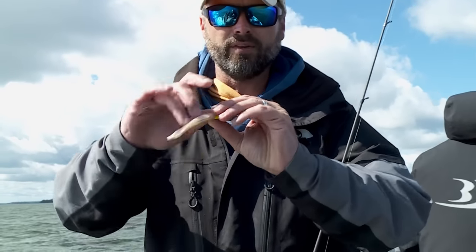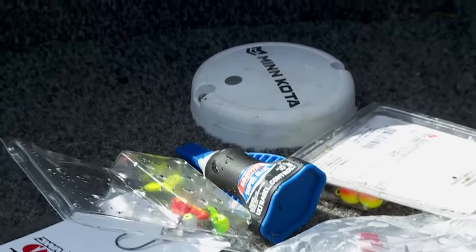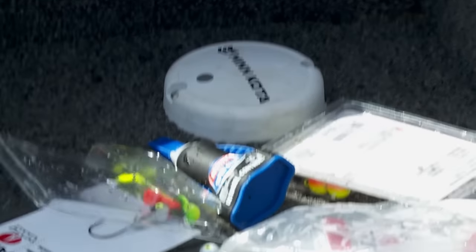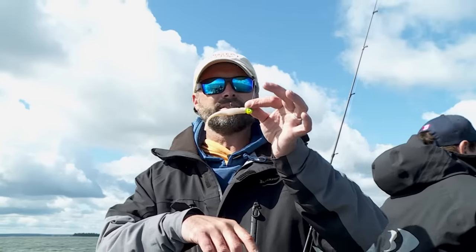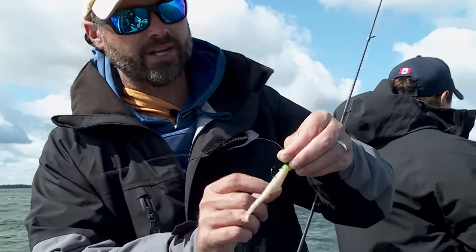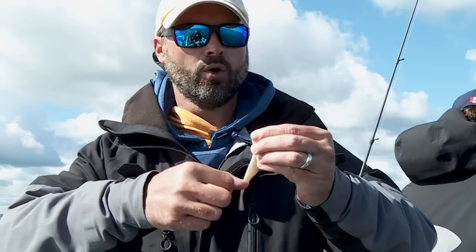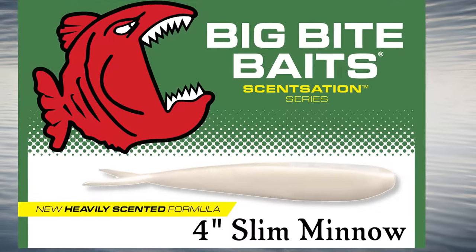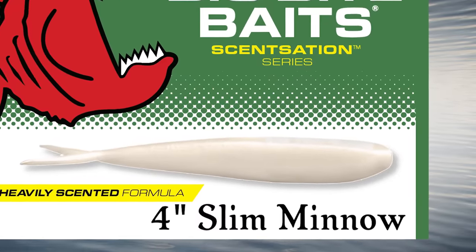And a little tip I'll give you with these things is I always super glue these plastics on. If I did not have this super glued, I've gone through about a half a dozen plastics already, but that little bit of super glue, you can see there's hardly anything holding on to the shank. I've got a dozen or more fish on this. It makes it a lot more efficient. We're using the Big Bite 4-inch Sensation Slim Minnow.